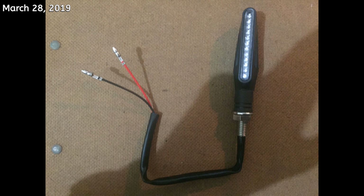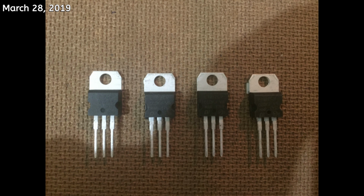I've already got the front 2 on. I did that last year, and I hadn't covered that yet. But the project I have coming up, I'm going to be putting 2 on the back. So I have to show this first to show my preparation. To make up for the voltage difference, I've got 4 voltage regulators.